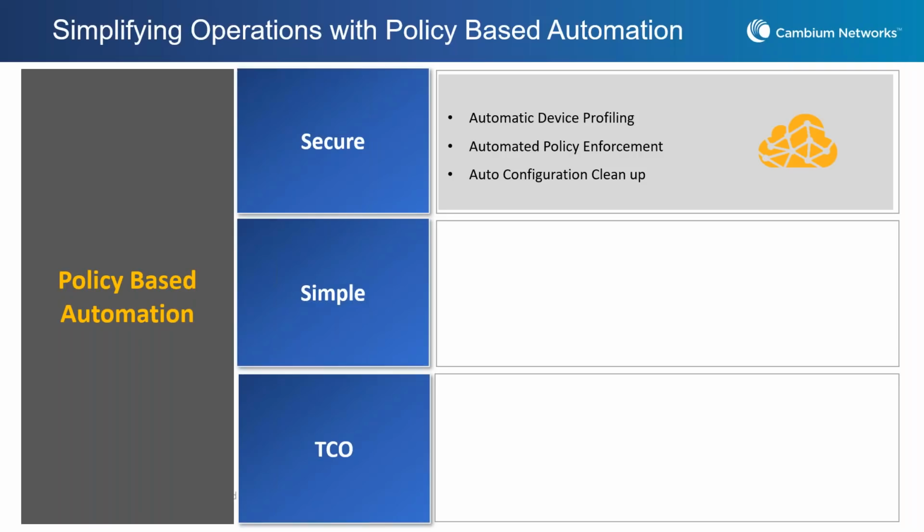Now, from a security point of view, all this auto configuration that I'm talking about is automatically removed from the switch when you remove that device from the switch. So I'm going to talk a lot about how the switch is automatically configured, which is great. But even more important is this ability to auto clean up that configuration, auto remove it.